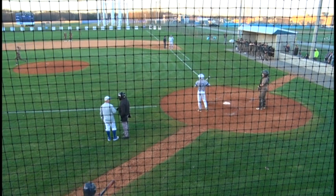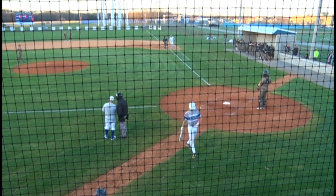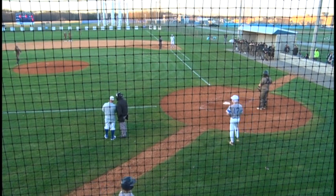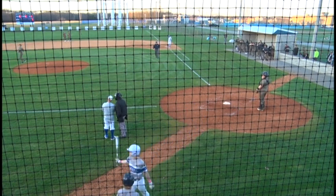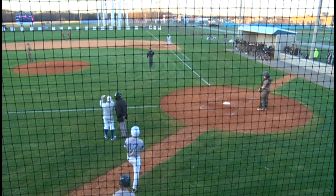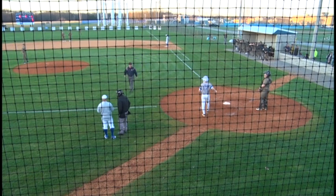Still having a conversation with the umpire. Having an extended meeting. Not sure what that's about. May have something to do with the substitution of the pitcher in the last inning. The field umpire is being called over, and he's coming in on the conversation.